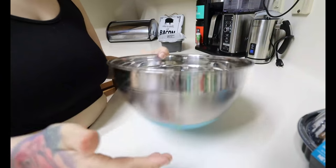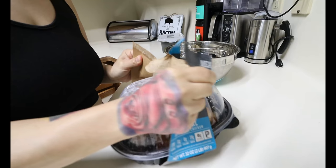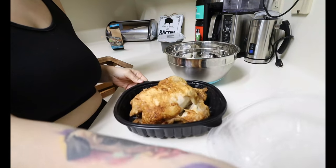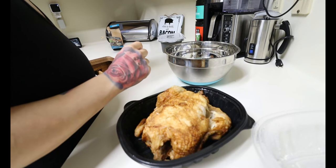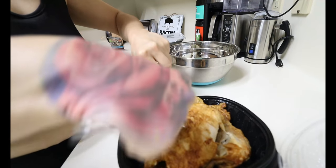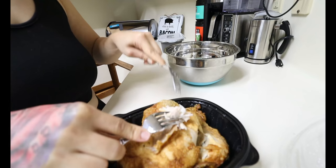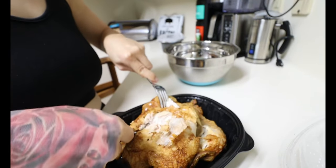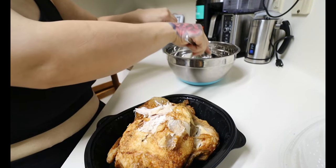So I get a bowl with a lid because I'm going to store this in my fridge for the week. And first thing we're going to do is start shredding this cold rotisserie chicken that I so regret not shredding yesterday, but it's okay. Oh, I love rotisserie chicken. Then I'm just gonna shred this up until it's all shredded, and then we're gonna add it to our bowl. And I do put the skin in here too. You don't have to, but I like the skin with it.